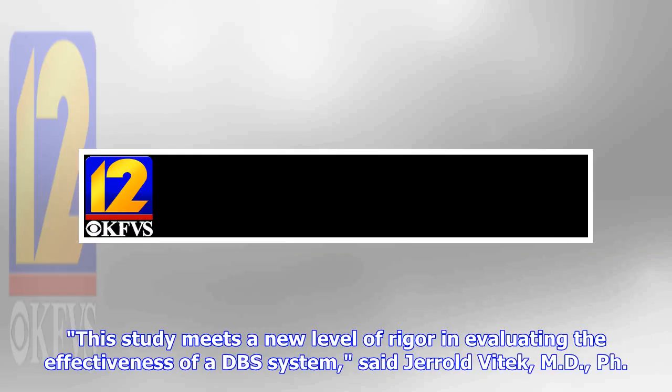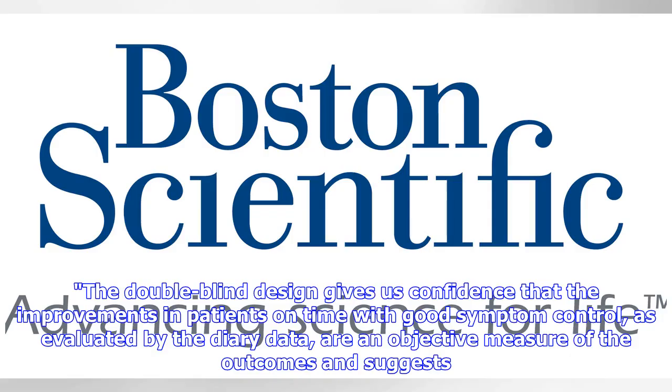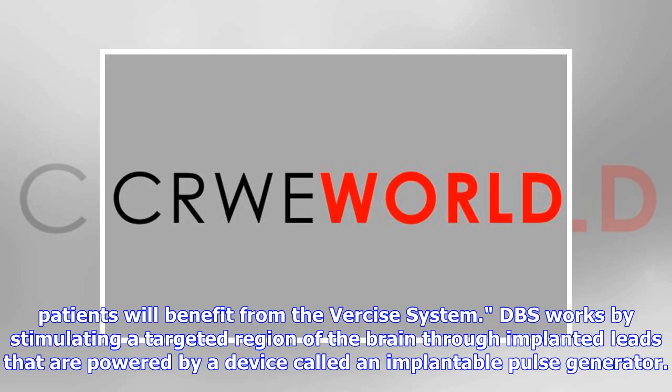"This study meets a new level of rigor in evaluating the effectiveness of a DBS system," said Gerald Vitek, MD, Ph.D., McKnight Professor and Chair, Department of Neurology, University of Minnesota Medical School and coordinating principal investigator for the INTREPID study. "The double-blind design gives us confidence that the improvements in patients' on time with good symptom control, as evaluated by the diary data, are an objective measure of the outcomes and suggests patients will benefit from the VERCISE™ system."